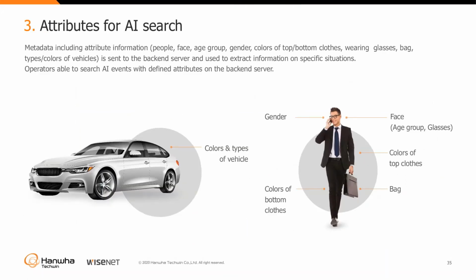Now let's study what the camera can learn from the scene. First, for the person, it can tell you whether he's a male or a female. Then it can identify what he's wearing, for example, eyeglasses. From the face, it can estimate his age group. Then it can tell you if he's carrying a bag. Because I always say, if somebody is planning something, they might be carrying something. Then the best one is the color of his clothes.